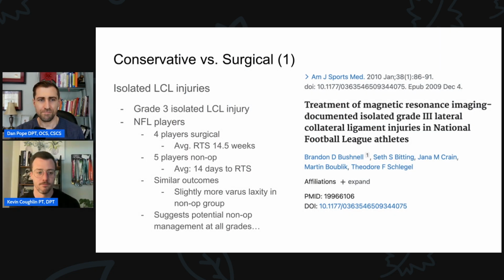Yeah, for sure. Okay. This is a cool study, right? And this was in isolated LCL injuries, which doesn't typically happen, right? Usually the whole posterolateral corner is injured together. This study was in the American Journal of Sports Medicine, so good journal, 2010. It was treatment of MRI documented isolated grade 3 lateral collateral ligament injuries in National Football League athletes. So a couple cool things about this. It's an isolated injury. We know it's a complete tear, right? Grade 3. And this was in very, very high level athletes, NFL athletes, right? And it was a very small sample size. So there's only 9 total players.